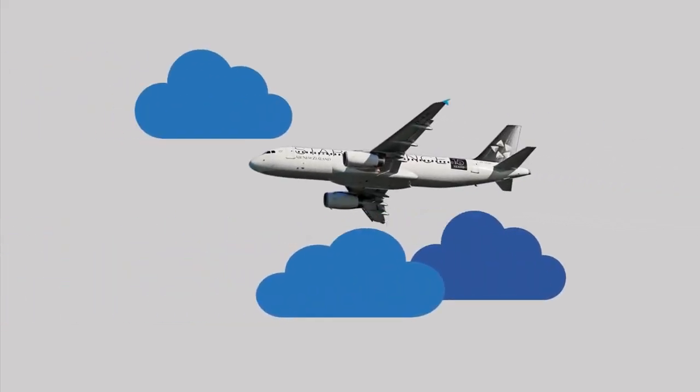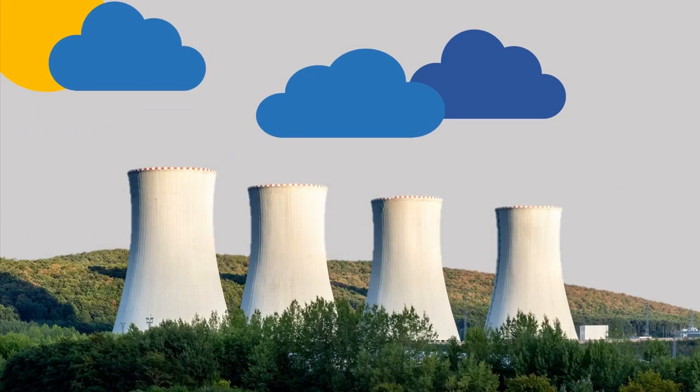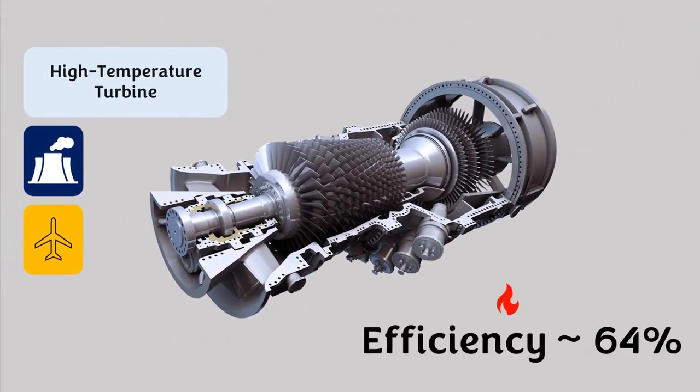Either when going on a trip by airplane or using the electricity that is supplied by a power plant, you are benefiting from high temperature turbines. These turbines work at about 1000 degrees Celsius and an efficiency of almost 64%. But as we increase the temperature, the efficiency goes higher.